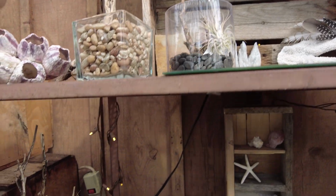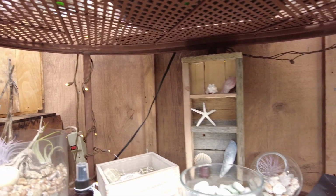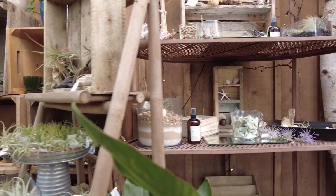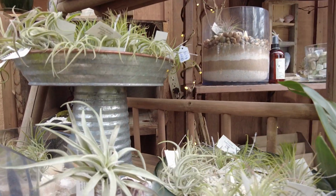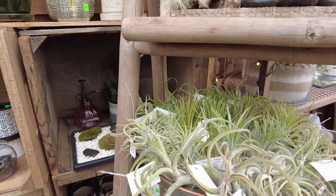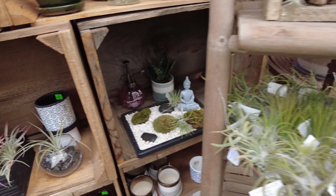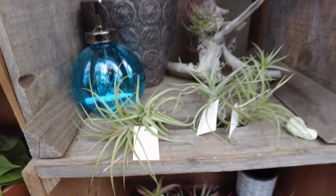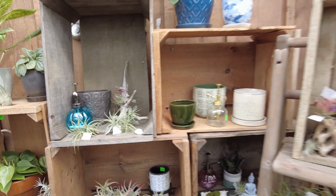Oh yes, look at the darling things with the air plants. Usually they have little decorative items that you can put to make air plant displays or houseplant displays. I think I might share houseplants on another visit because I don't want to make the video too long. But they do have a great assortment of air plants here, and also wonderful succulents and houseplants. But I'll share that on another visit.